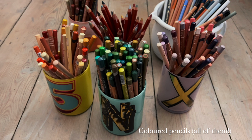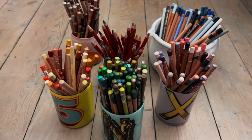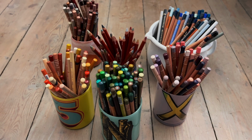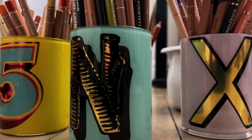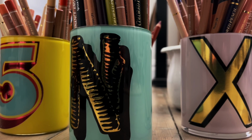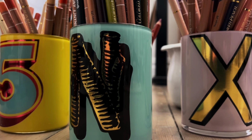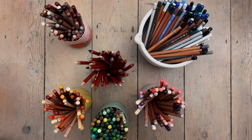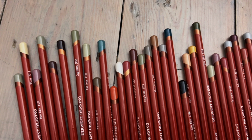And finally, one of my most loved and most used art supplies is the coloured pencil. So I was thinking about which ones to choose for this video and I just had to share all of them with you. So this is my coloured pencil collection. As you can see, I store them in several different glass and ceramic pots. They're stored by colour rather than by brand, with the exception of the Derwent drawing pencils, which will always be one of my favourite ranges of pencil.